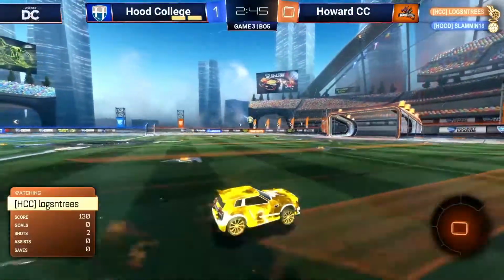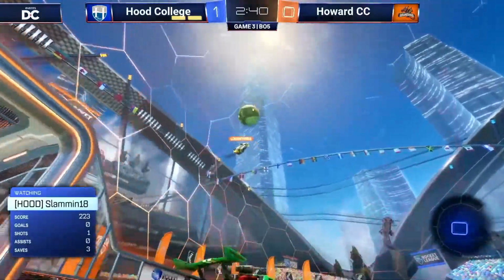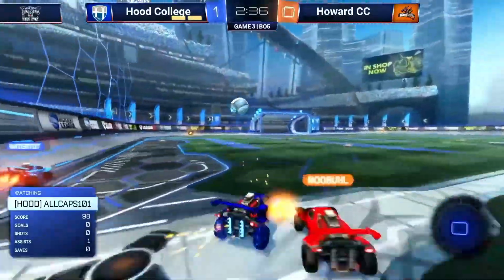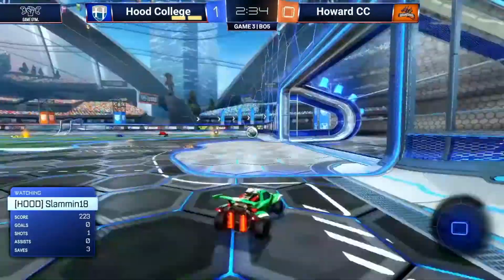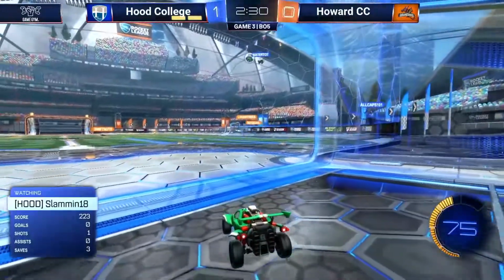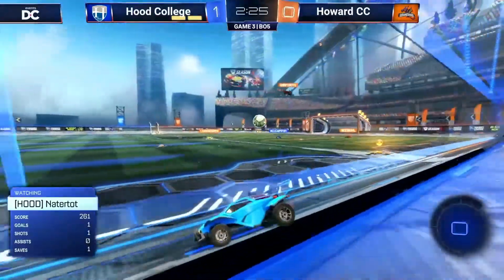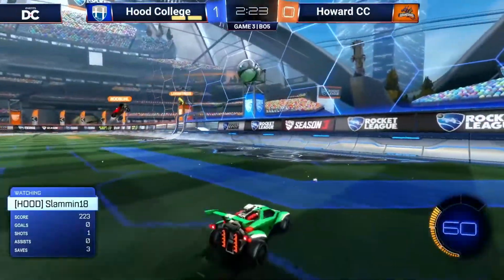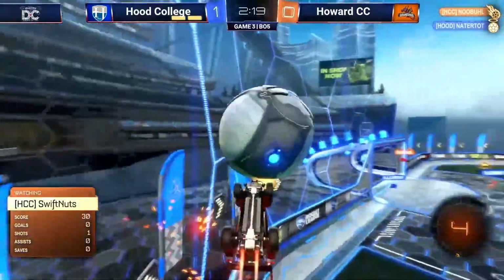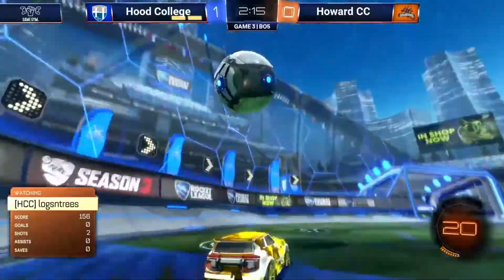Yeah, all 3 players for Howard pushed up to the right side of the field. When you send it across field back post towards the left side, it is tough for even the defensive player to get back in time to keep that one out. Hood just taking advantage of that situation, and they open up the scoring right before the halfway mark here in game three. They have to be feeling pretty good. Scoring first. Now, again, more pressure onto Howard to try to even this one up and find a way to pull a win out here in game three.